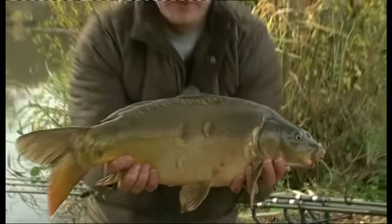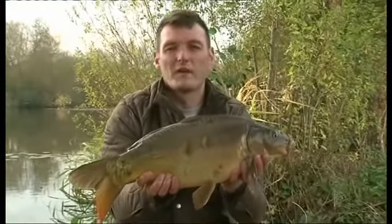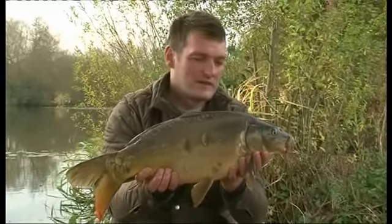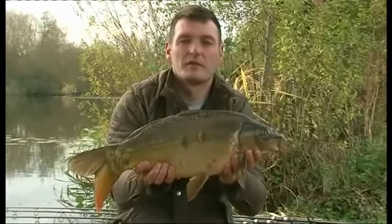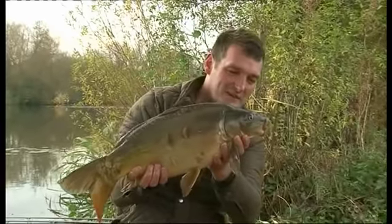Well, he certainly isn't the biggest carp in the world, but it really, really doesn't matter. Whatever your aspirations are in carp fishing, whether it's a big one or lots of little ones, or just simply having fun with your mates, the key word is, of course, fun. And the main thing is to enjoy yourself. Look at you.